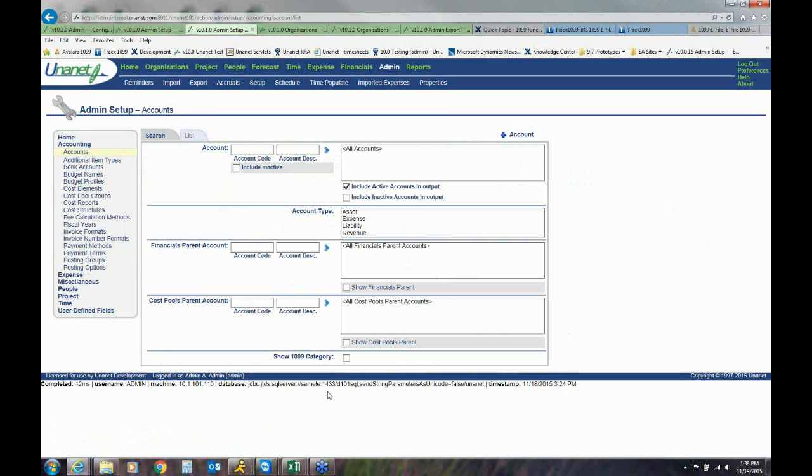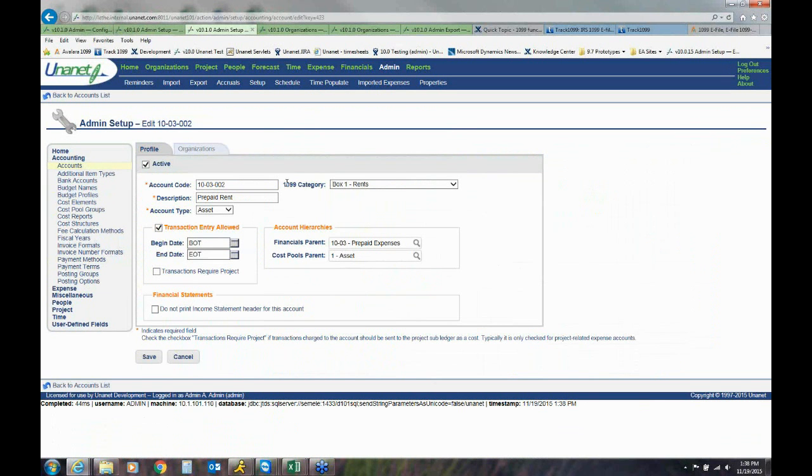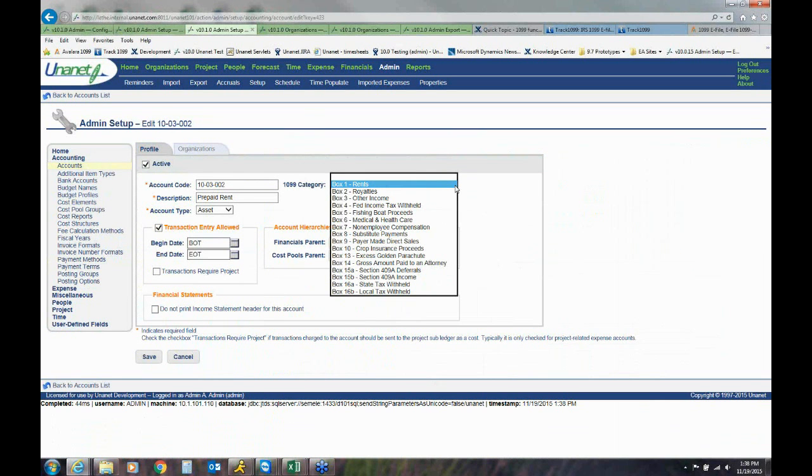If you want to be able to see the 1099 categories now in the account lists, you can do that by checking Show 1099 category, and then you can do the list, and you'll see there's a new column here that has the 1099 category. Then we can go into one of the accounts, and you'll see there's now a new 1099 category value here in all of your accounts, and from that you can pick which of the 1099 boxes any amounts that are charged into this account will end up showing up in, in the 1099 export.